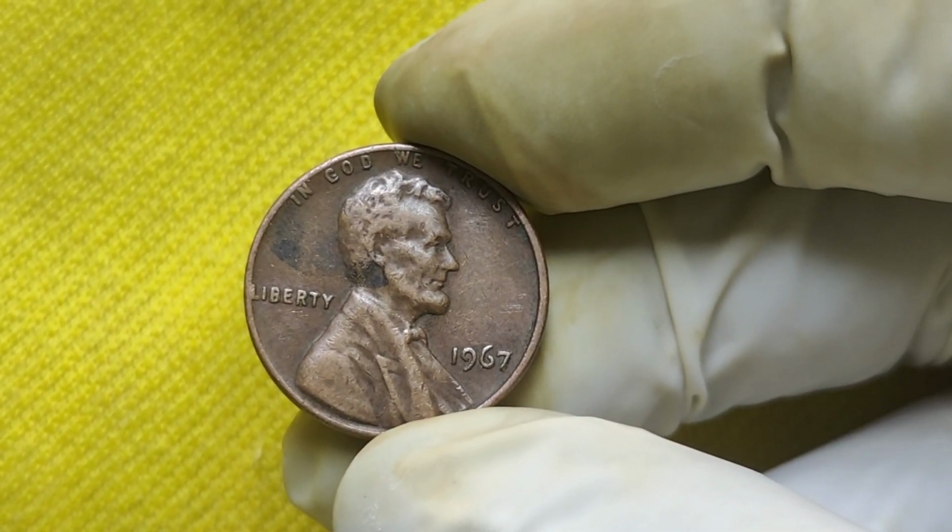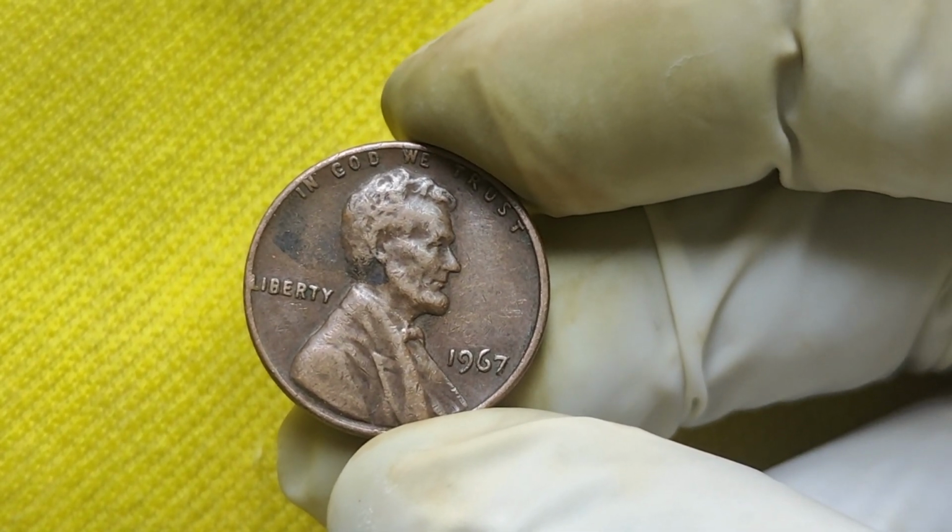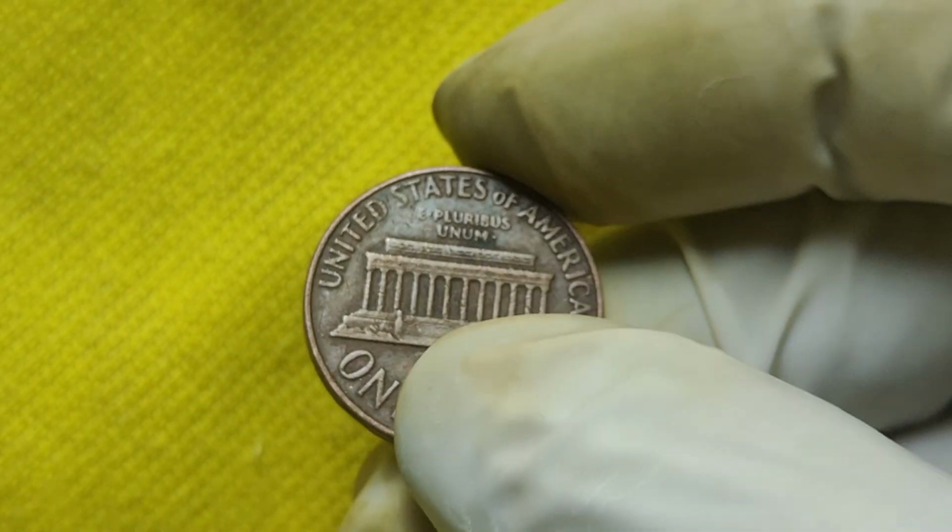Ready to cash in? You can sell your rare 1967 pennies at coin shows, through online marketplaces like eBay, or at major auctions.